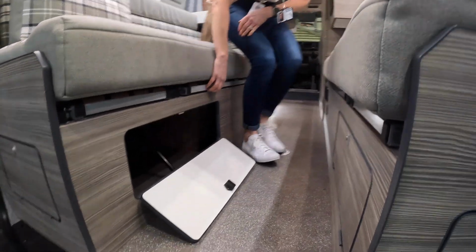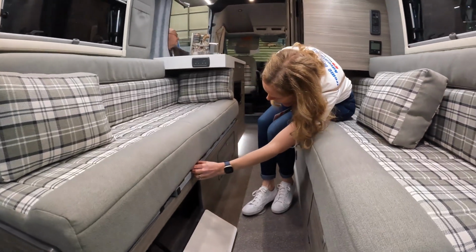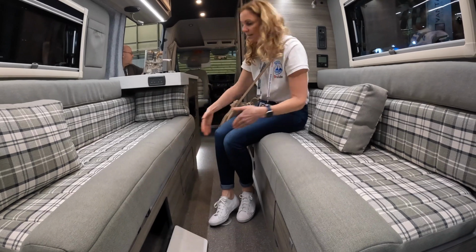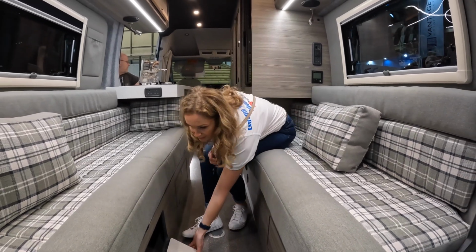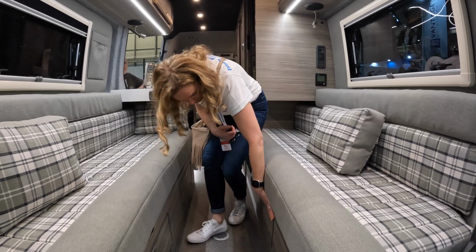This must be the bed, the table which looks for the bed. This is probably the bed that comes out, isn't it? So I bet you pull this out to make this a big size bed. Yeah, some more here.